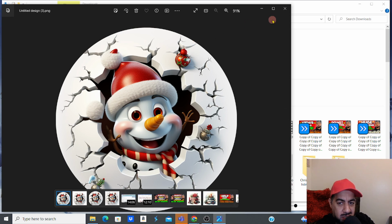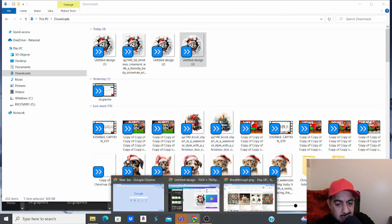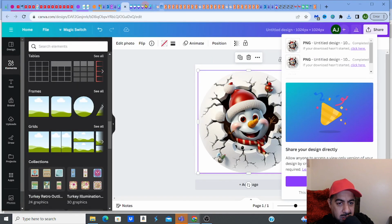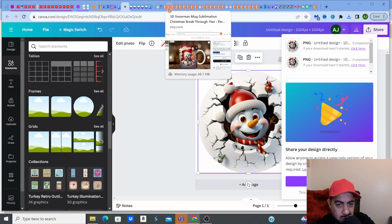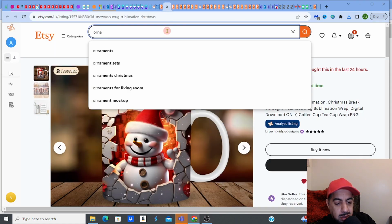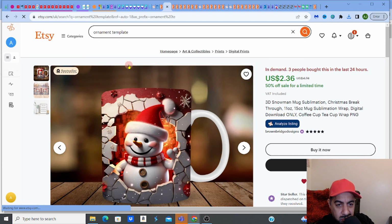Now, if you want to get loads and loads of these templates done, you can do it in Canva and just copy and paste across. But you could also go to Etsy and they're cheap. Ornament templates, right? Let me just click ornament templates, yeah?